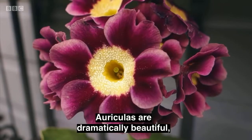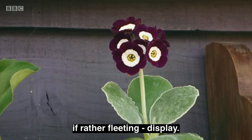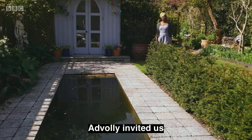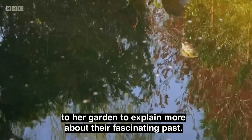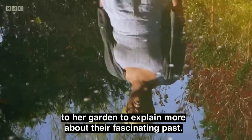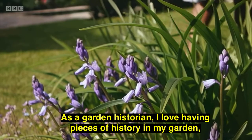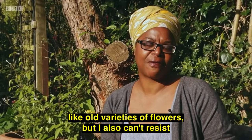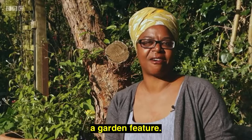Auriculas are dramatically beautiful, but there's more to them than just a sensational, if rather fleeting, display. Advolly invited us to her garden to explain more about their fascinating past. As a garden historian, I love having pieces of history in my garden, like old varieties of flowers, but I also can't resist a garden feature.